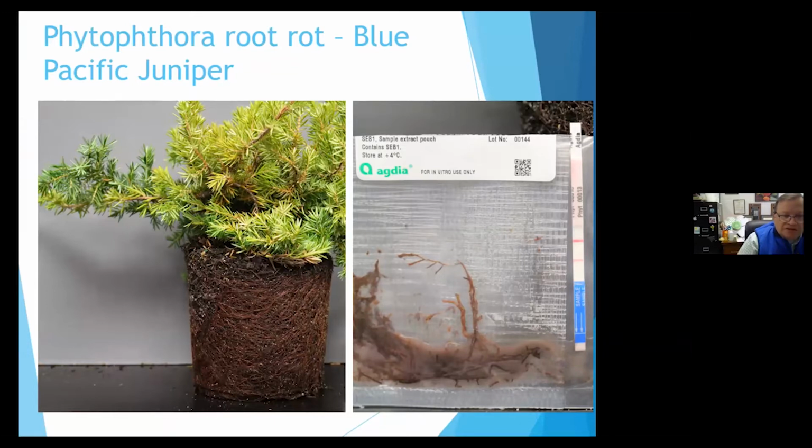I mean, we did see plants like Blue Pacific juniper with Phytophthora root rot. Blue Pacific is unfortunately one of the shore type junipers that seem to be pretty sensitive to Phytophthora. As a matter of fact, if I'm participating in a workshop where I'm using live samples, if I want to go find an example of root rot, I often will go to a big box store and just look and see if they have Blue Pacific, and if they do, usually I can find it. It's that common.